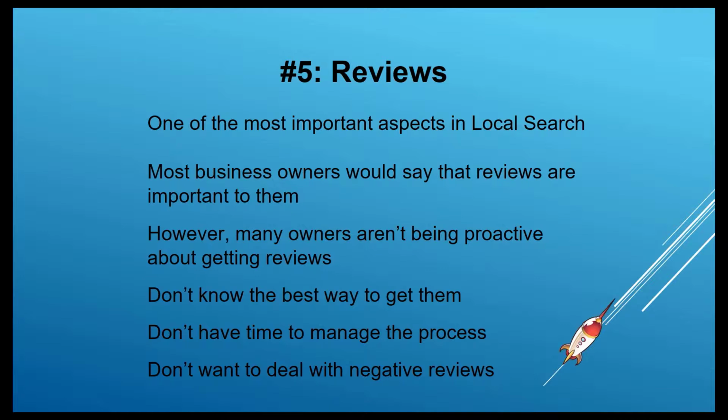But on the flip side, most owners would say that they might not be as proactive as they should be about getting reviews. And that could be for different reasons. Maybe they don't know the best way to get them, or the best way to ask for reviews. Or they say they don't have enough time to manage the review process. Or maybe they know that they have some issues and they don't want to deal with negative reviews.